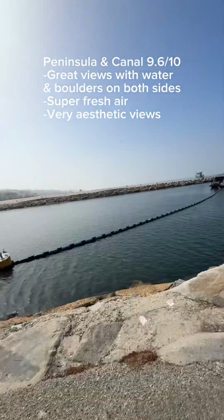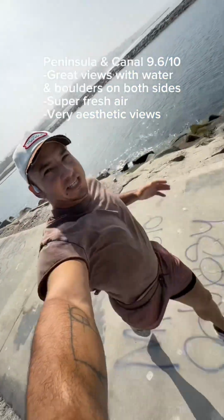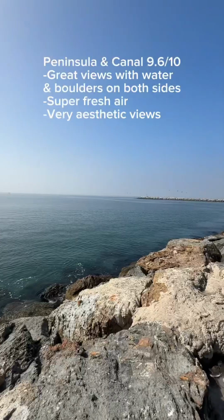We got this thingy, ocean cleanup. Let's keep the oceans clean. We got people fishing. Now this is definitely the change in scenery that I like when I go for a run. Do we want to go all the way to the edge? Let's see, let's do it. Try not to twist an ankle. This is as far as we want to go.